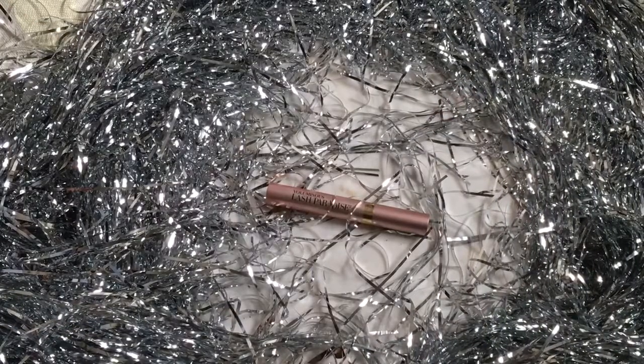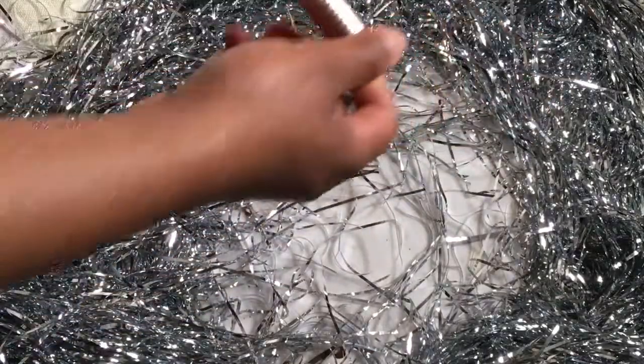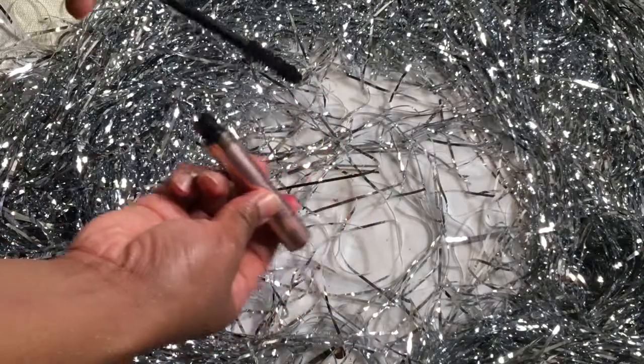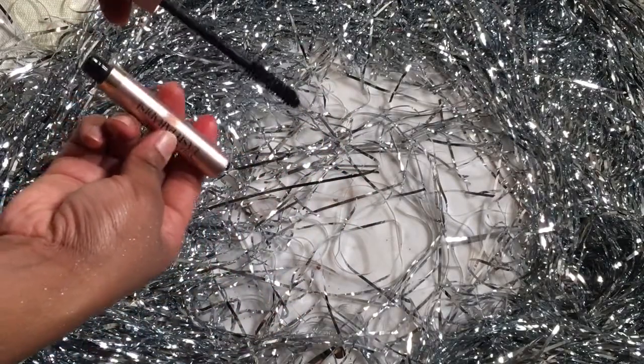And my fave mascara of 2018 was definitely the L'Oreal Lash Paradise mascara. I think my lashes prefer a brush wand like this instead of those plastic wands. So yeah, I just really enjoyed this mascara.